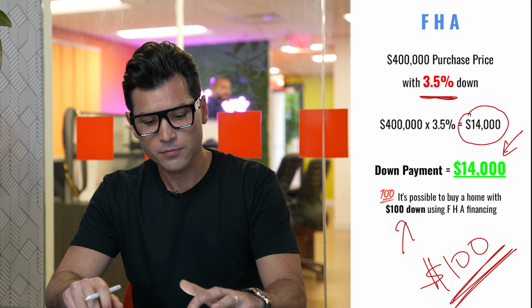Now, let's get into more detail on the specific types of loans, and I'm going to show you the minimum down payment for each and the amount you should expect. So, conventional mortgage. I said that the minimum down on a conventional mortgage would be 3%. So, as an example, 3% of $400,000 is $12,000. That means that if you were to purchase a home for $400,000, put down the minimum 3% on that home, you would need at minimum $12,000 for that purchase.